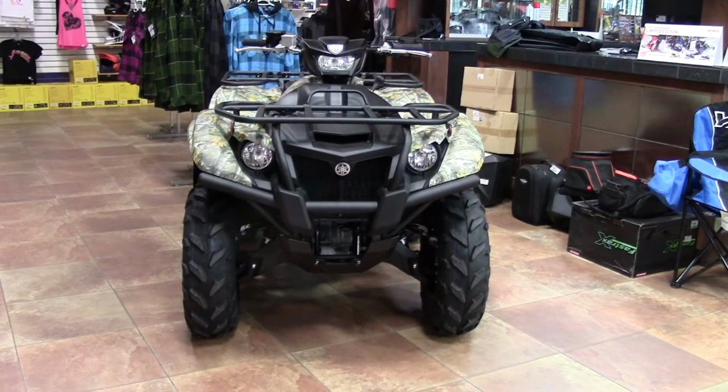Once again we're at Vernon Motorsports in Vernon, BC, Canada, and finally Yamaha decides to release some new product. 2022 Yamaha KODIAK 700 power steering camo. Finally a cool bike and one of CQR's top picks. So stick around, we're going to check out this beast.